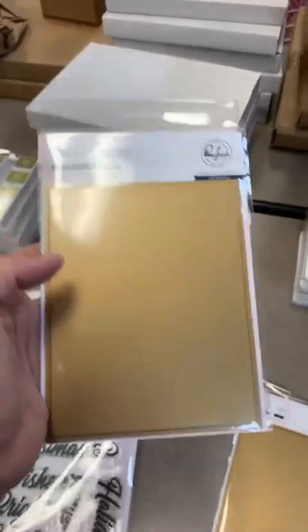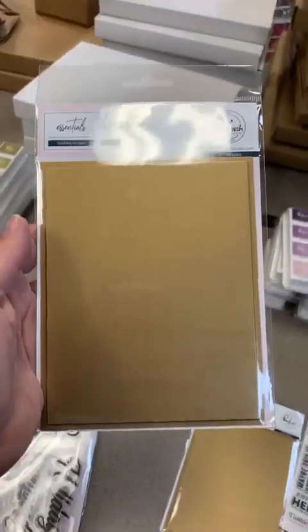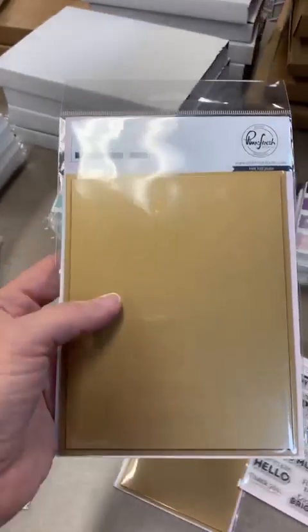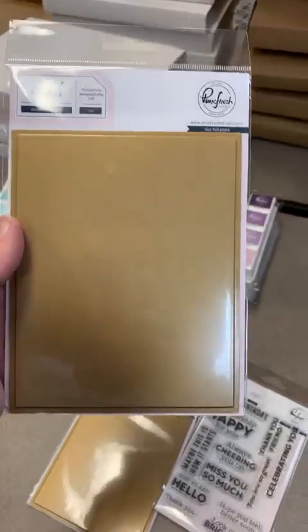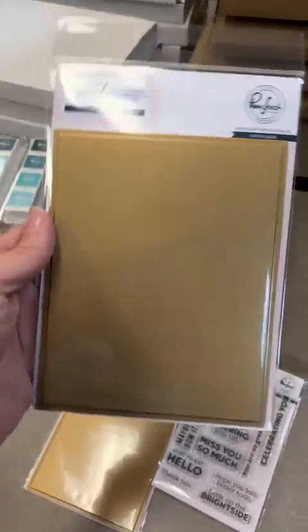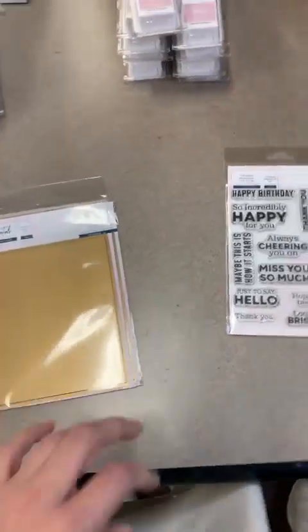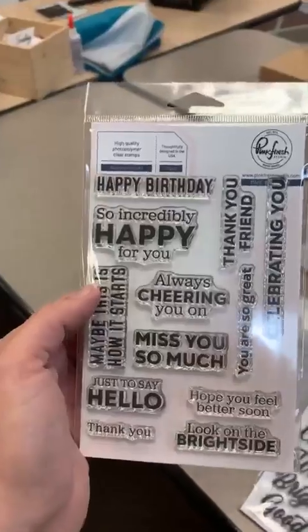You've got it. So for my Glimmer friends, this was the original company that came out with a solid plate. And as you can see, this is a huge solid plate. So you can do the entire card front with this little bad boy right here. So again, this is a solid hot foil plate from Pinkfresh. These have been out of stock for a while. We haven't had them probably for 6 months. So they just got them back in. So excited about that.